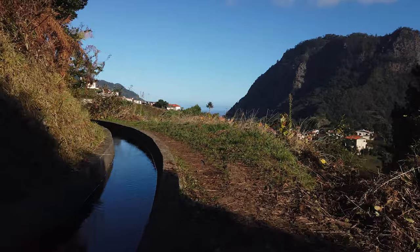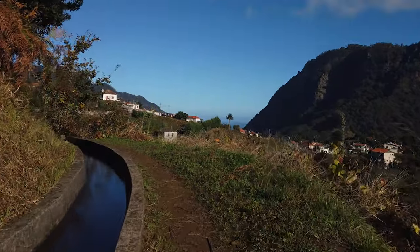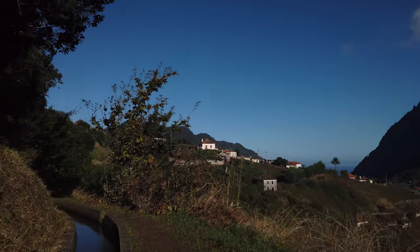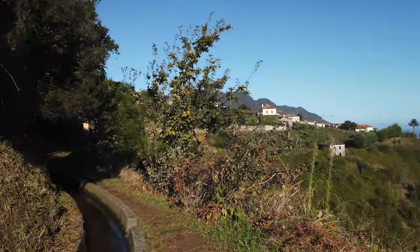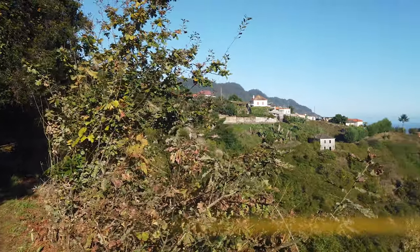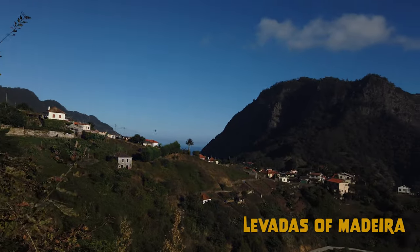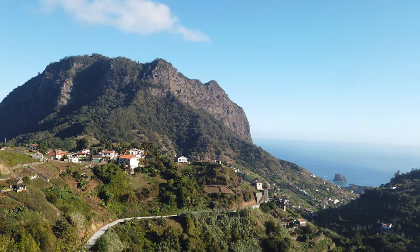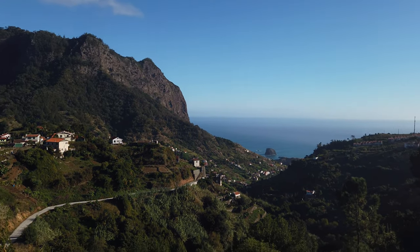As we mentioned earlier, the south part of Madeira is not only sunny, but also very dry. So the locals came up with a pretty smart solution to bring water from the rainy north down south. They built so-called levadas, which are water-bearing channels. Today a lot of famous hikes are next to the levadas. That is especially good for beginners, because there's no elevation.